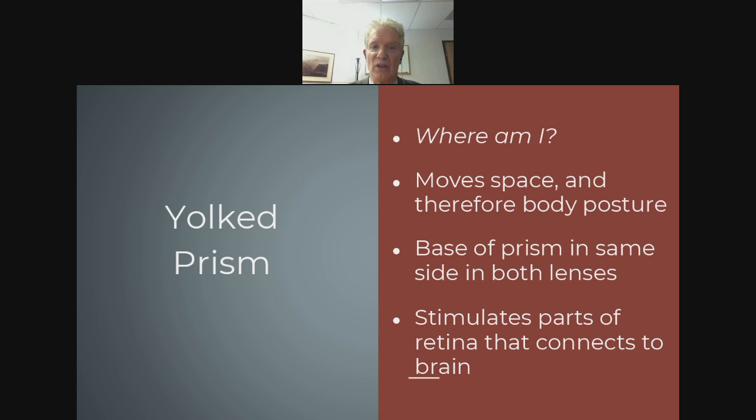When you move space, you are going to move body posture. There's a part of your brainstem that yoked prisms activate to move your body. And so yoked prisms have prisms on the same side. We refer to them as base left, base right, base up, or base down. So they're not opposites, they're on the same side. For instance, a base left prism would have the base of the prism in front of the left eye and the base of the prism in front of the right eye both on the left. So we're on the same side.